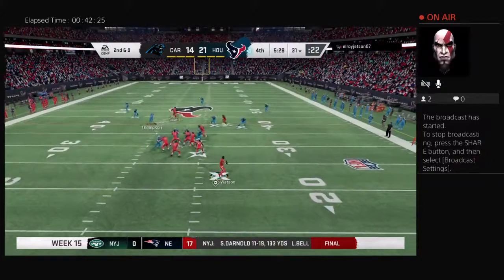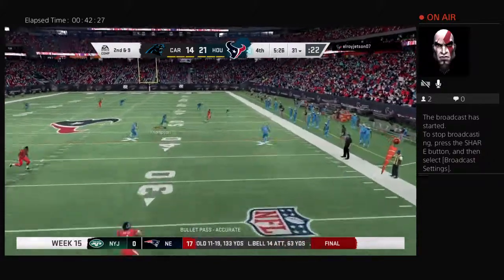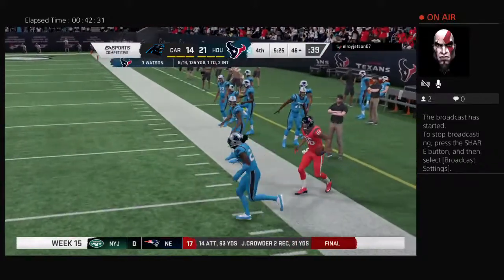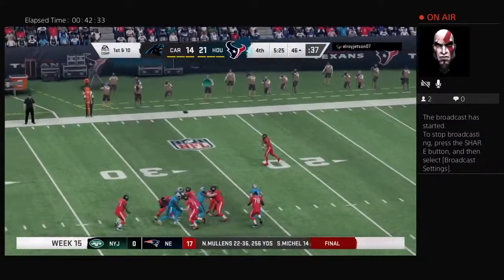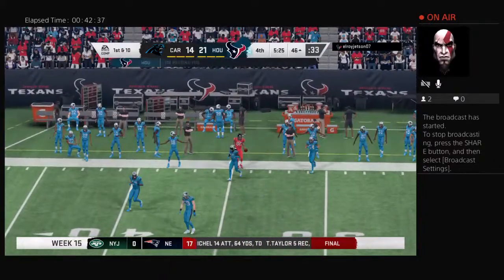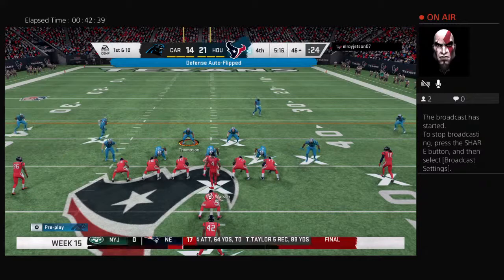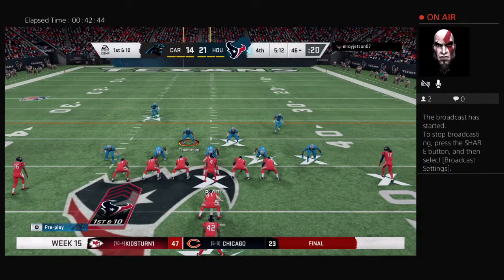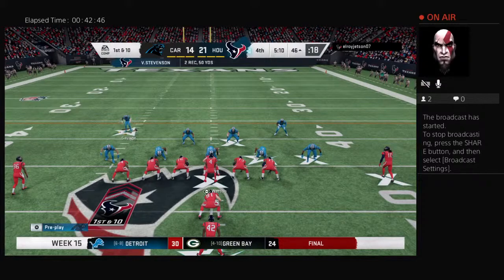On 2nd and 9, Watson. Got a man on the right sideline. That's Stevenson. 23 yards the pickup there. Charles, you'd said the magic number was probably right around 20 for this defense because they're facing one of the top 5 offenses in the league in terms of points scored. They've had their moments, but this offense just a little too good, isn't it?